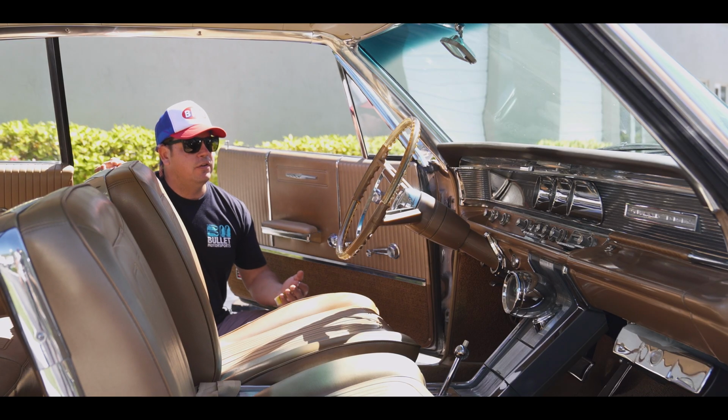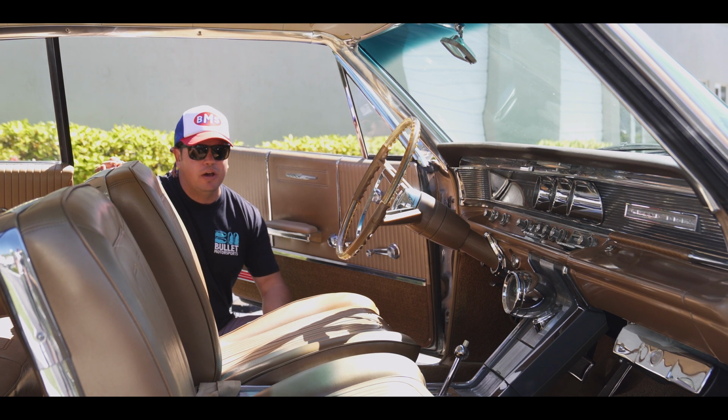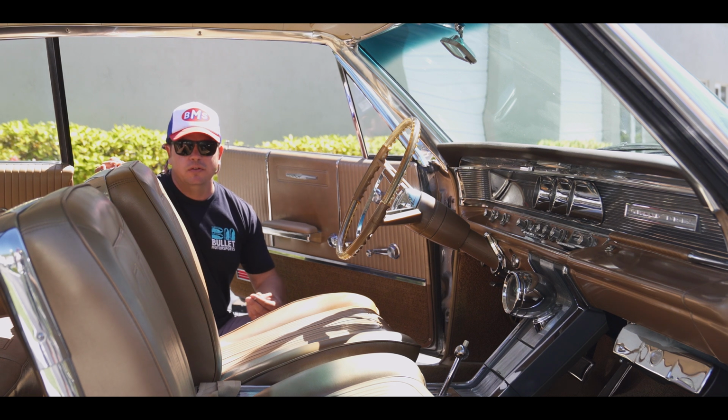Taking a look at the interior, very clean. Looking at the odometer, it's showing 46,000 miles. Based on the engine condition and the underside, I would say that that could be true. I don't have documentation, but we do have the Protecto plate and the original bill of sale.